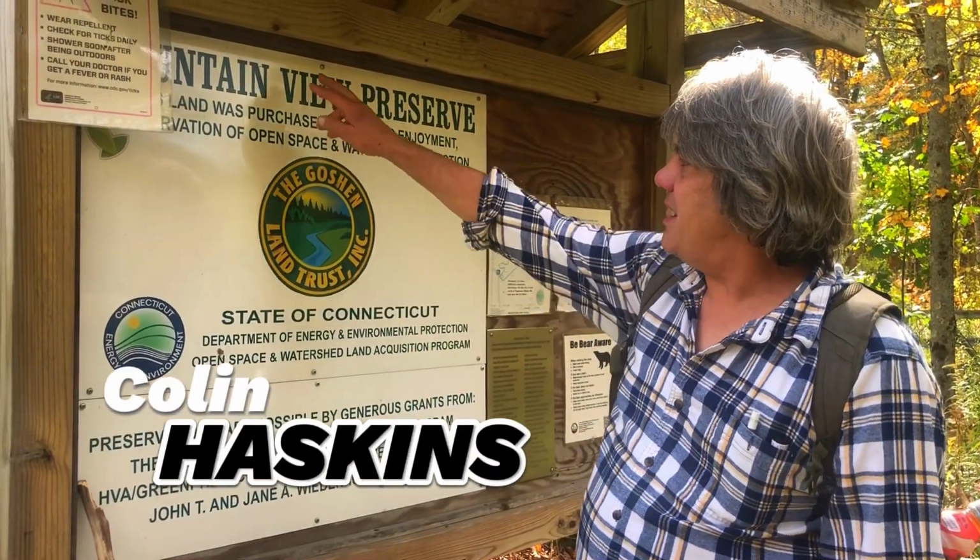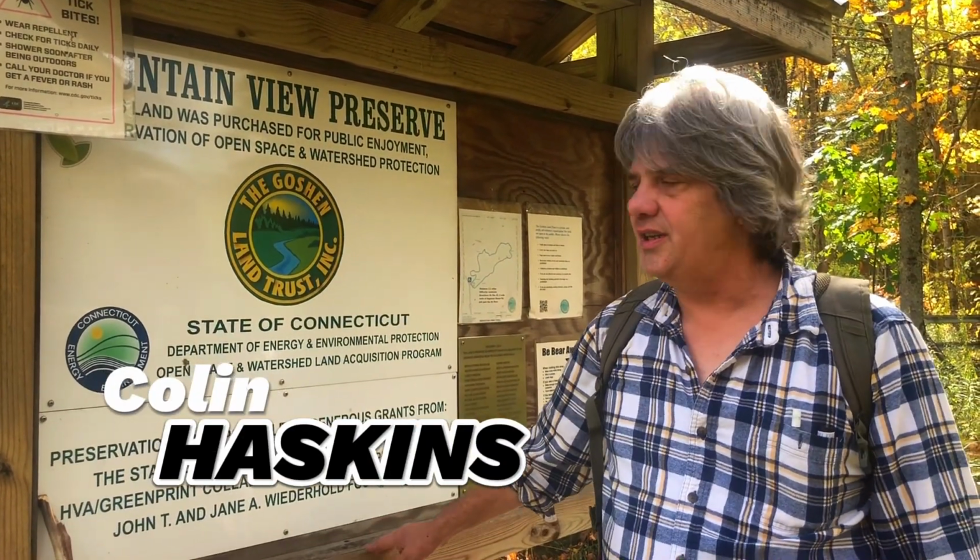Everybody, we're at Mountain View Preserve in Goshen. It's the beginning of October. The leaves are spectacular, and we are going to show you one of the best lookouts for watching leaf peeping, if that's your thing, in all of Litchfield County, all of Connecticut, really, as far as I'm concerned. Bear with me, I got a little bit of hay fever going on, but we're going to get out there and enjoy the heck out of this day. So let's get up there. Got a real nice overlook for you.